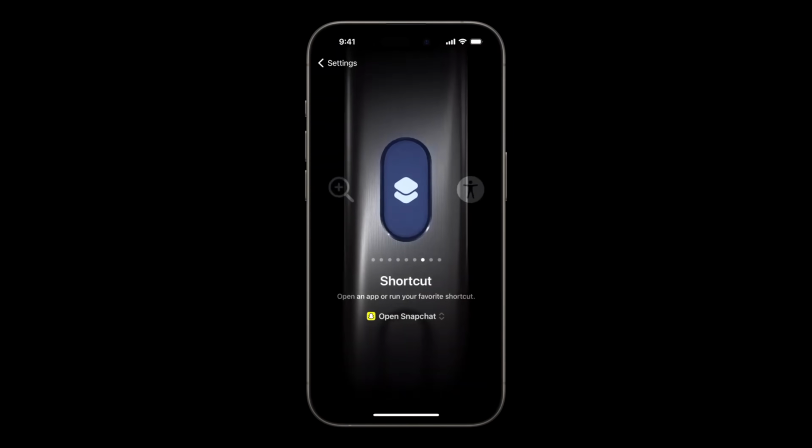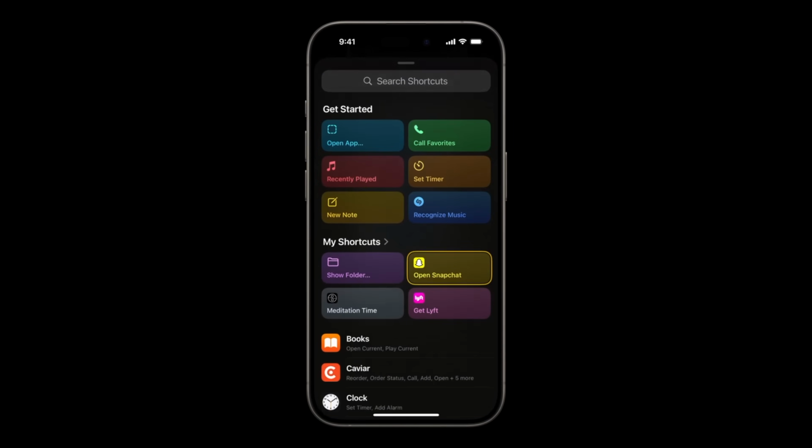That means you can use it to open any app of your choosing, or to run a series of commands in an app, or even your smart home. I think this is truly a game changer and is the perfect evolution of the classic silent switch.